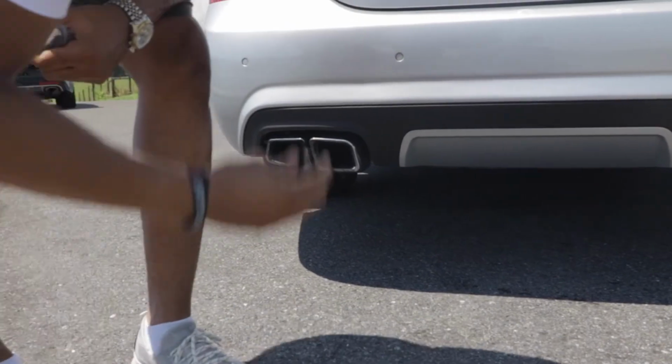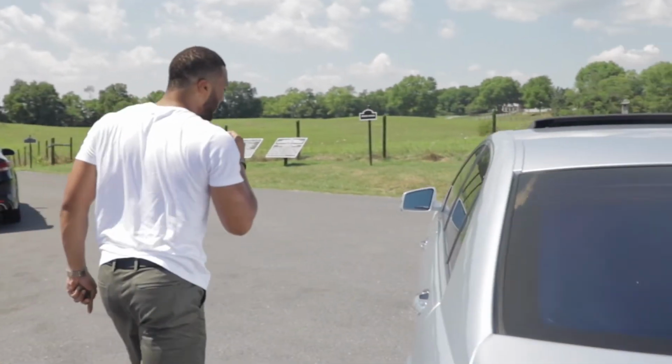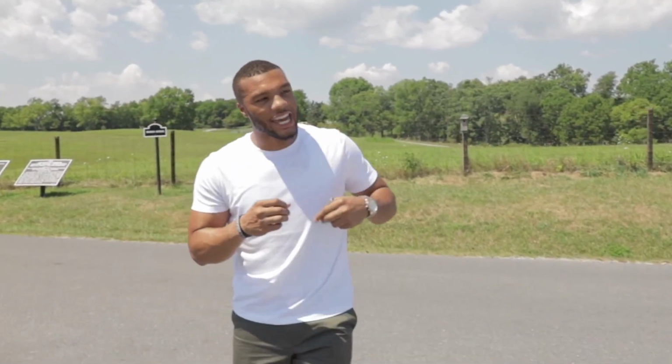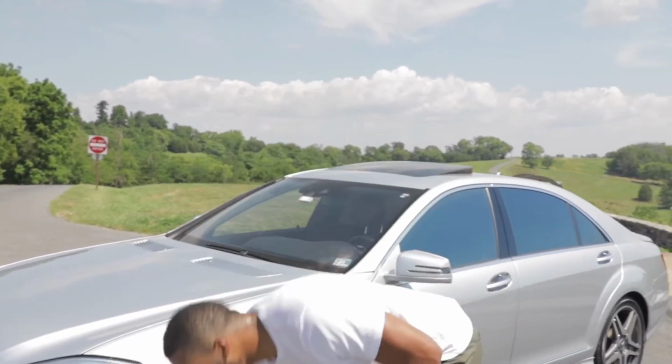As you can see, it's loud and it's hot. I think my cameraman mad at me because I was blowing all that smoke on him. But come up here to the front and you can actually hear the spools of the turbos when I hit the gas up here. Very loud, very uproar, very kingpin, lion, whatever you want to call it.